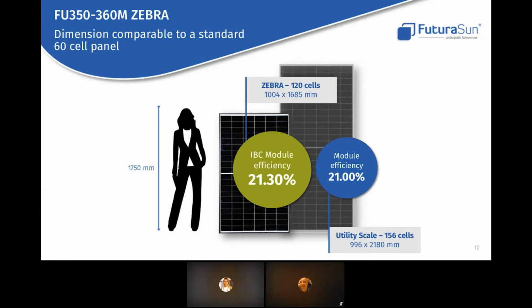Here you can see the size of the panel. And as you can tell from the illustration, we are not going crazy sizing. In fact, the dimension of the ZEBRA panel is comparable to a standard 60-cell panel, making it easy to handle for the installer when he's on the rooftop. So, we have an industry-leading model efficiency on a very compact model size, measuring a width of 1 meter times a height of 1.68 meters, with a weight of only 19.5 kilograms.